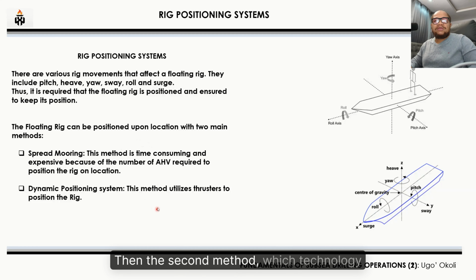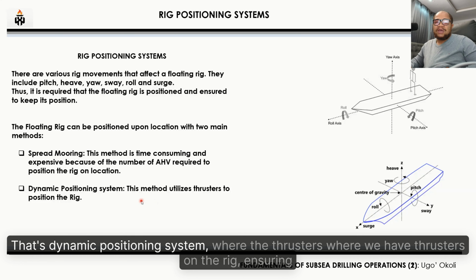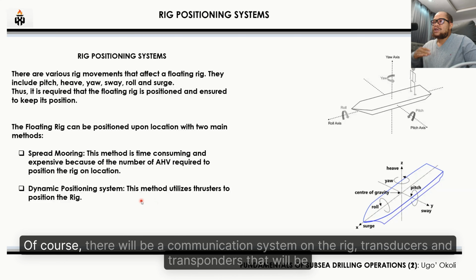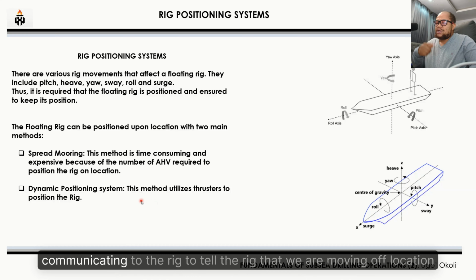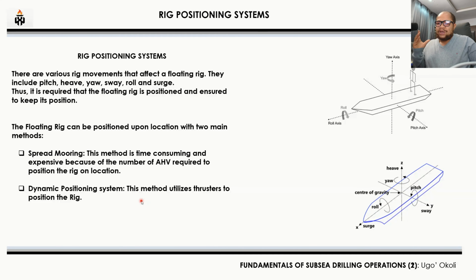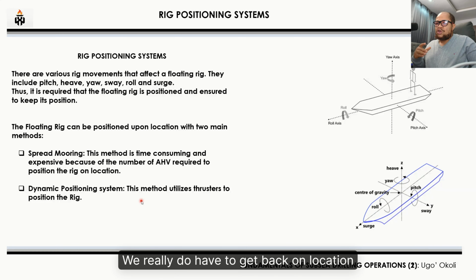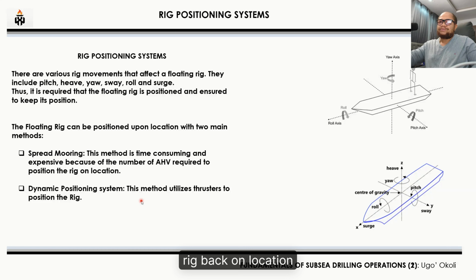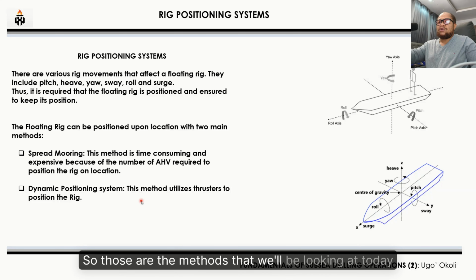The second method is the dynamic positioning system, where we have thrusters on the rig, ensuring that in whatever direction the rig moves, these thrusters get it back to location. Of course, there will be a communication system on the rig, transducers and transponders, telling the rig that we are moving off location and we have to get back. It is when that information is passed to and fro that the thrusters respond to get the rig back on location. So those are the methods we'll be looking at today quickly.